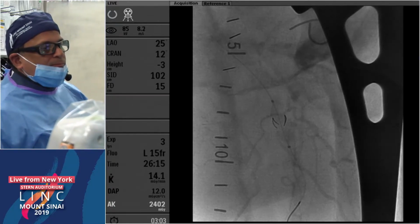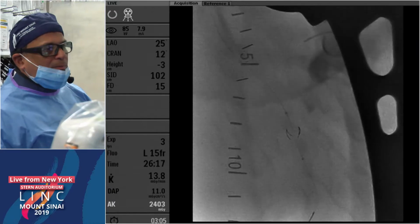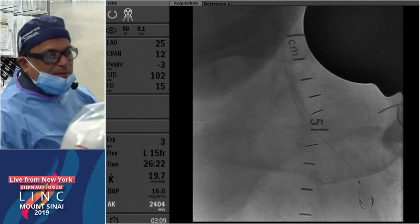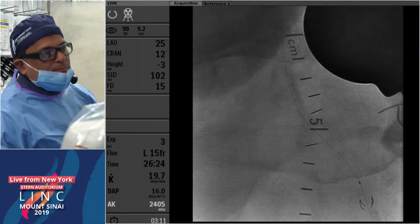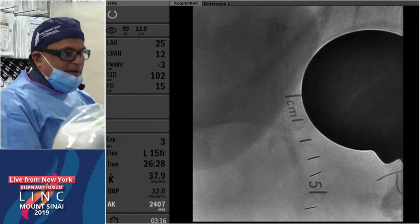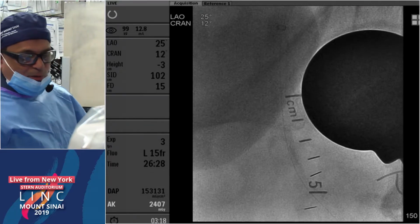Would anybody take a hybrid approach here? In what way would that be a hybrid approach? I'm just curious. So a cut down approach to do an endarterectomy at the common fem and then go endo for the SFA. Well, I think it goes back to the goal of therapy.